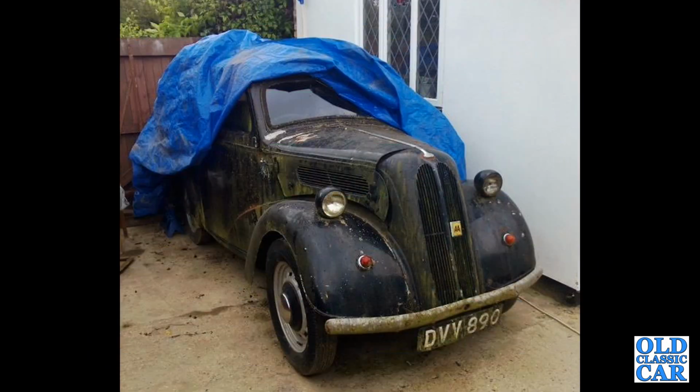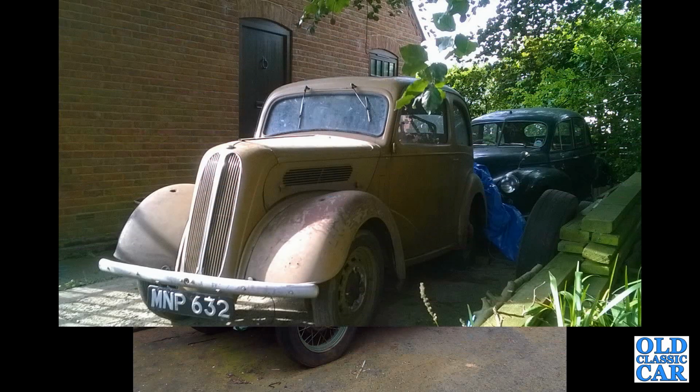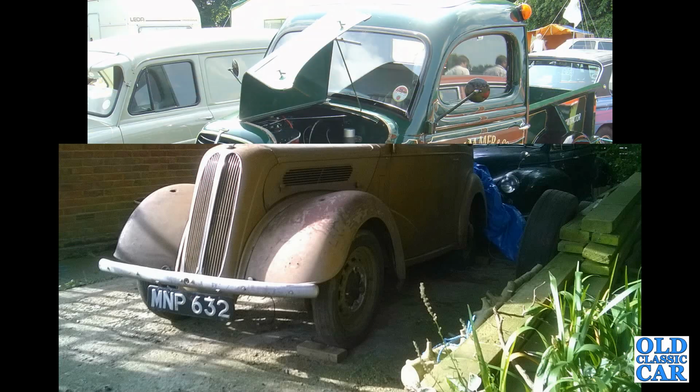There's another pop. I may do a separate video on the 100Es and the 300Es and the 107Es, but for this video I just decided to stick with the upright Fords. There's a Model Y 2-door, looking very original, but in need of a fair bit of TLC by the look of it. And a pop, alongside a contemporary split-screen Morris Minor. I mean, they're probably a very similar age, those two cars, yet the pop looks way older.